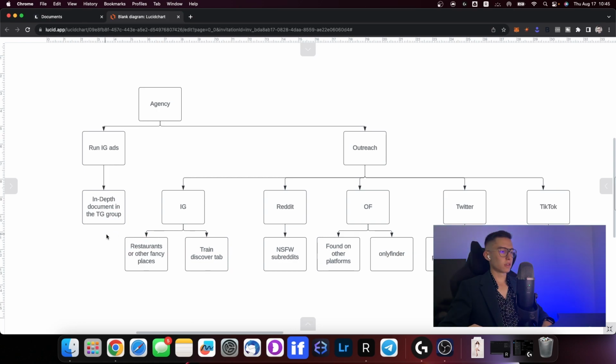If you've already looked up these restaurants, then you can just train your Discover tab. So constantly look for models on Instagram, look up their pages, follow them, comment under their video, like them. And if you just go to the Discover tab on Instagram, you should be able to find a fuckload of girls that are good looking and would like to be models as well.